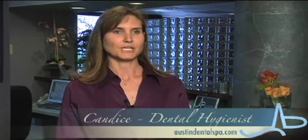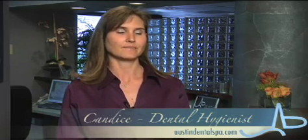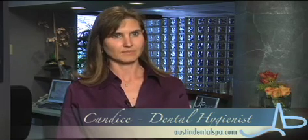The second test we do along with that one is called a susceptibility test, where we are able to check basically their genes or their genetic makeup to see if they are susceptible to periodontal disease, and if they are, how susceptible they are based on a number reading from 1 to 4, 1 being the least susceptible, 4 being the most susceptible.